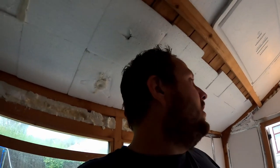Just about to start putting the first few boards on. It's getting dark, so I don't know how long I'm going to keep going for. But I do just want it to be over now, I'm not going to lie. I haven't done much boarding, but this is the worst part of the whole shed, around this window. It's just difficult to cut to fit.